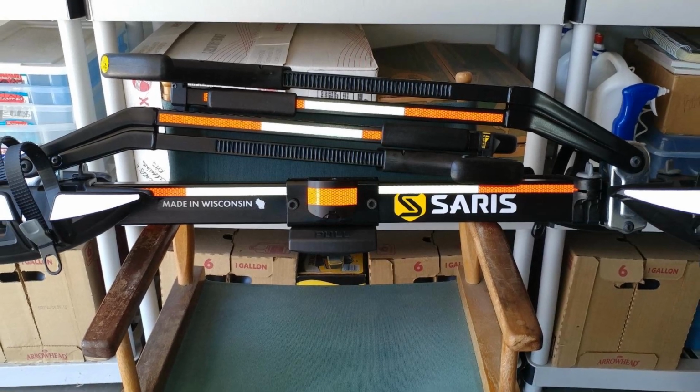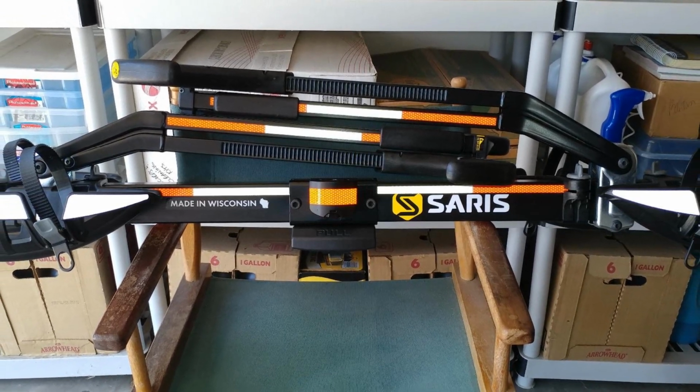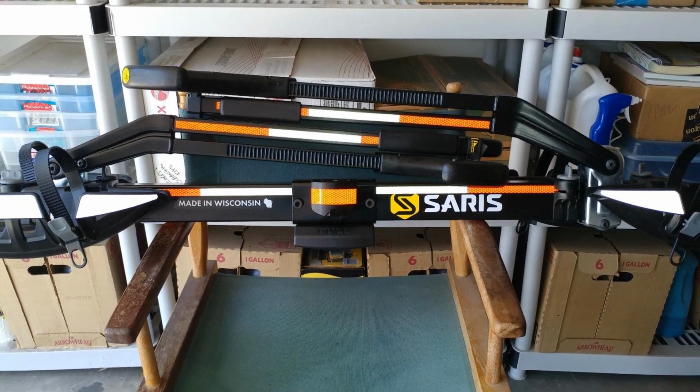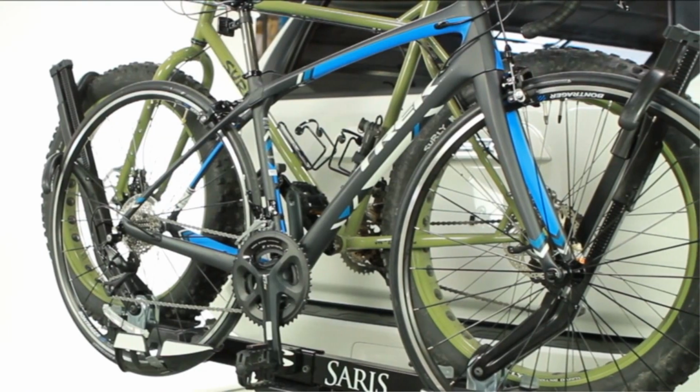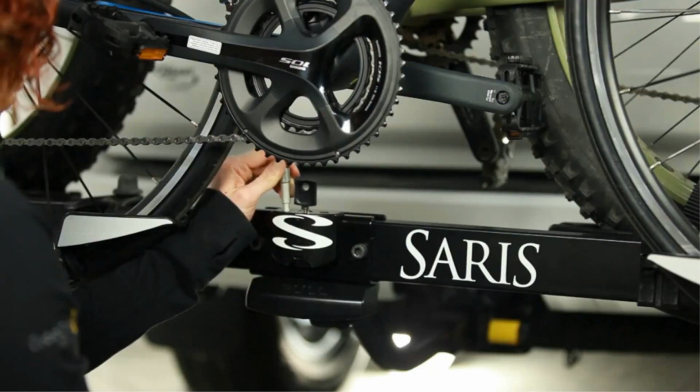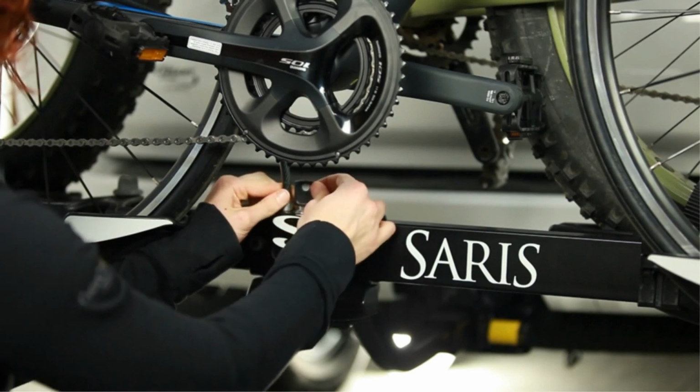Pros: frame contact, build quality, tilting feature, hatch access, folding capability. Cons: locking cables are short so it might not fit some bikes.